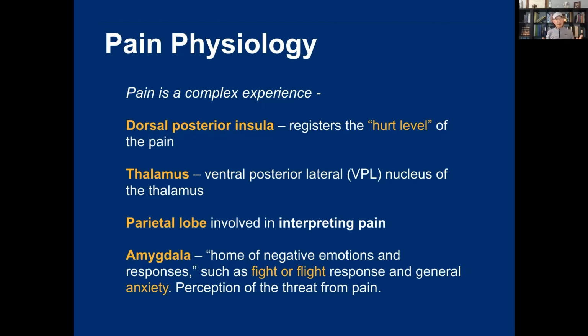But there are other areas in the brain. The thalamus, in particular this nucleus that I have here, the VPL, relays some of the pain signals. The parietal lobe, which is back behind the temporal area, helps us organize our interpretation of the pain. Is this something I can deal with? What's the character of the pain, and those kinds of things.